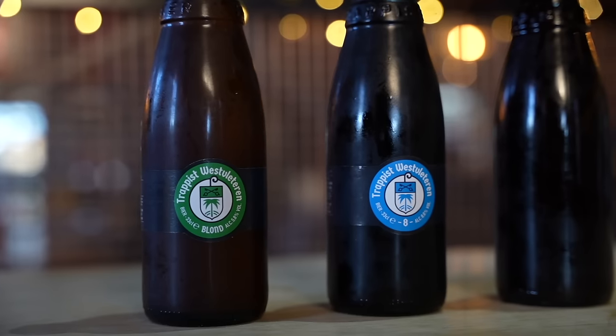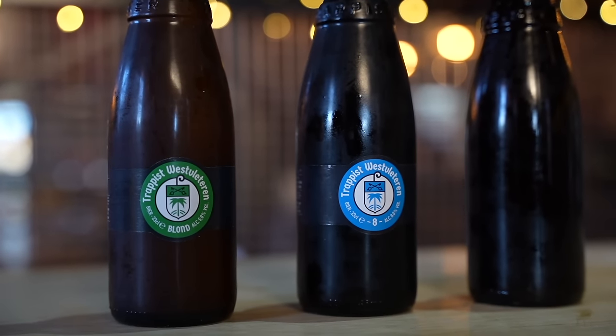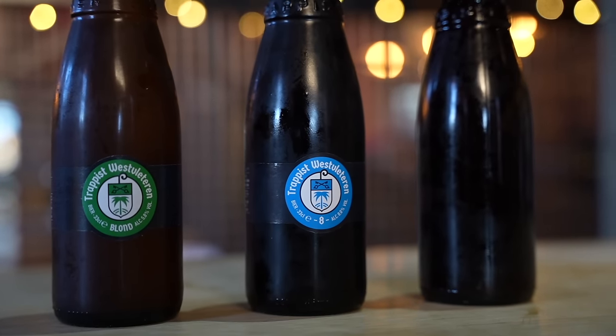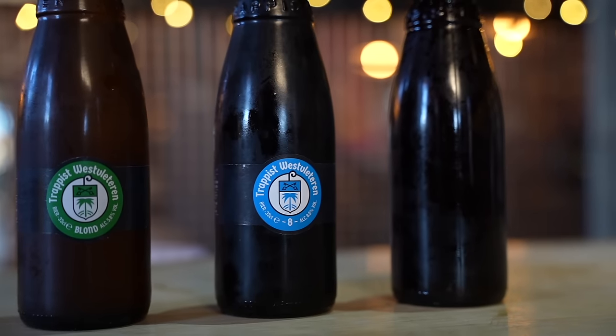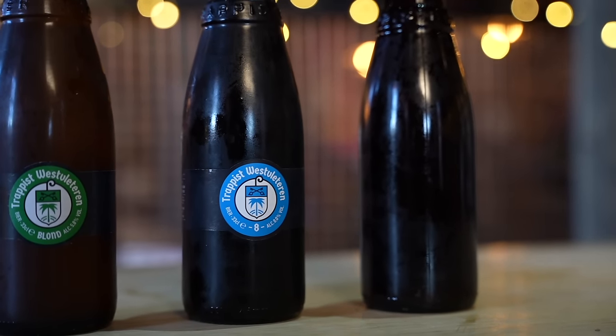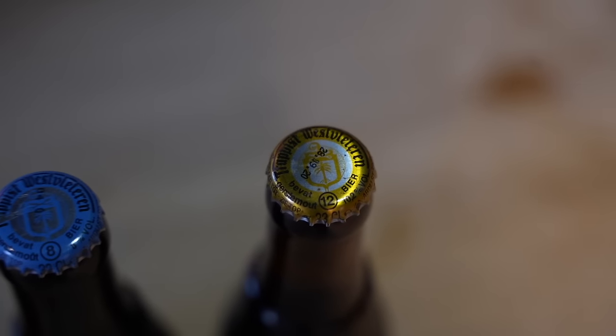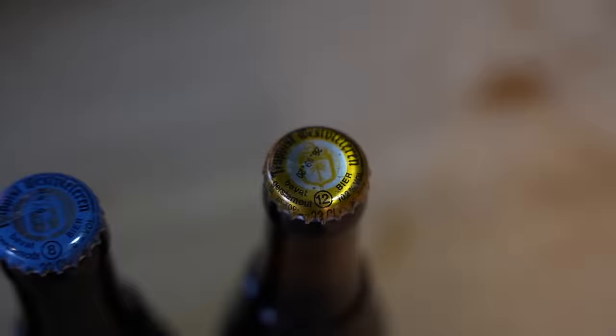But what most people were looking for was this beer. So this is the beer that was voted best beer in the world. It is 10.2%. So this is the 12? This is the 12. Wow. And this is one that I've aged. So on the cap, 28th of September, 2020. Pandemic time.